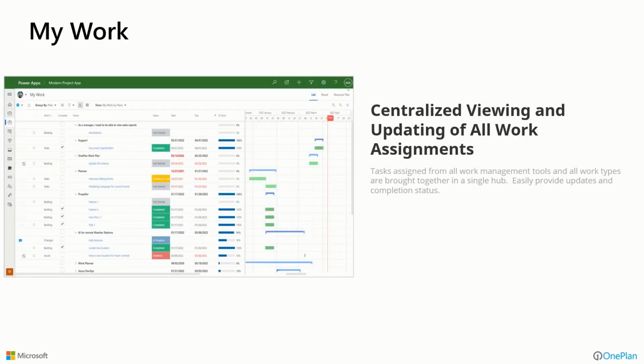And in my work area, a place where I, as a participant in these projects or work elements in this portfolio, can go and just see all the things that have been assigned to me. Doesn't matter if it's a task or a backlog item or an issue or whatever it might be. Have one place to go to see what's on my plate, help me prioritize what I should be working on, and provide feedback on completion status and where things are at, including things like comments and notes and other things like that you might want to provide.